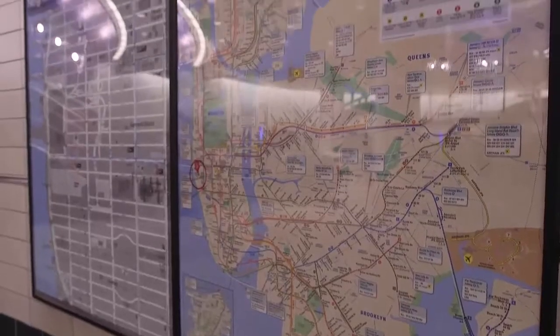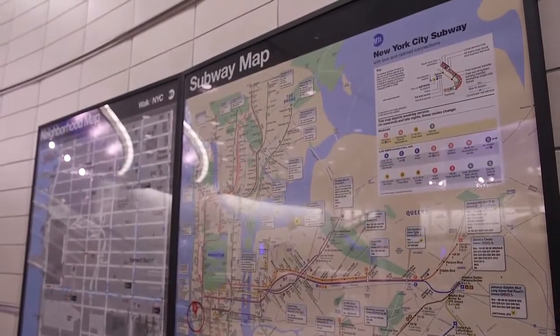Spend some time with the map, plot your route on Google Maps or Citymapper, ask one of the customer service reps in a station, and before you know it, you will be a subway expert too. But just in case, a few things to remember.